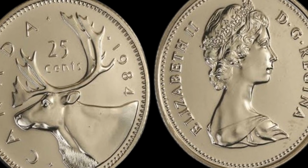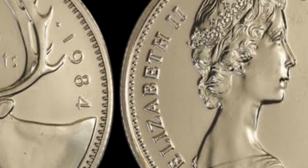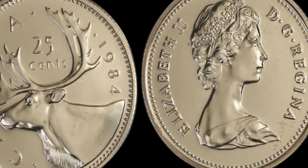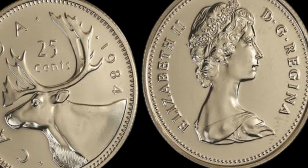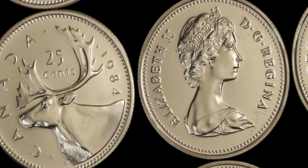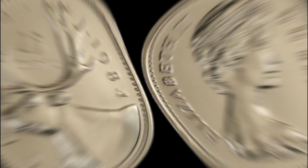So, where can you find one of these elusive coins? Well, your best bet is to scour coin auctions, numismatic shows, and online marketplaces for a chance to snag one of these coveted treasures. But be warned, with such a high demand and limited supply, competition can be fierce, and prices can soar into the stratosphere.